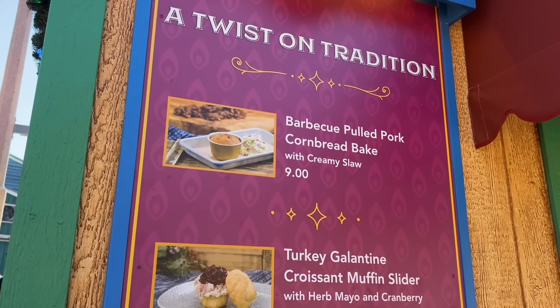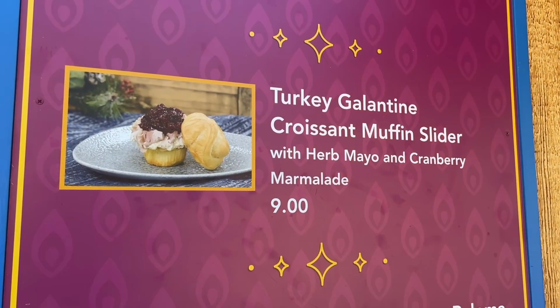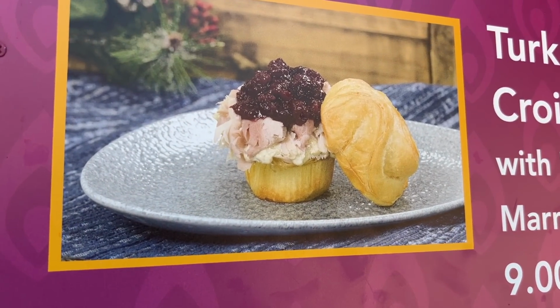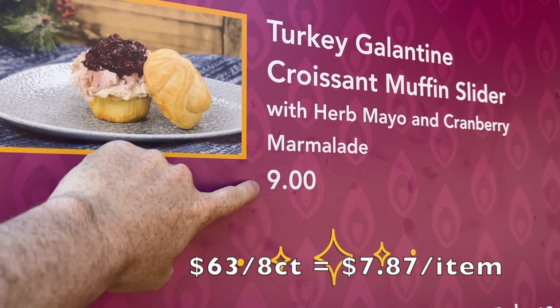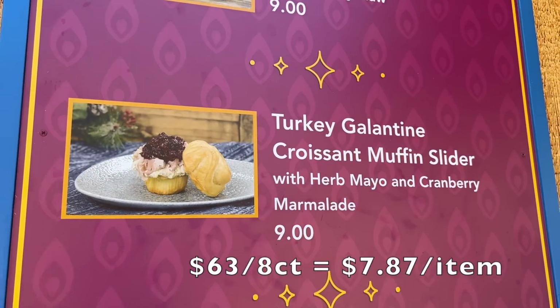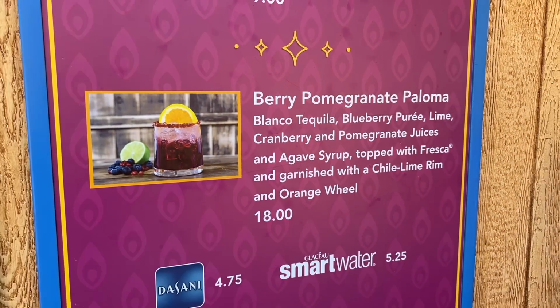Now I thought we'd come and take a look at what the rest of the items that they have here at this booth are. We've got a turkey galantine croissant muffin slider, which looks interesting. But we passed on that. Look at the price though. This is a really good item for the Sip and Savor Pass, as is the barbecue pulled pork cornbread bake. Really good item for the Sip and Savor Pass. Good value for you. And then they also have an alcoholic beverage here.